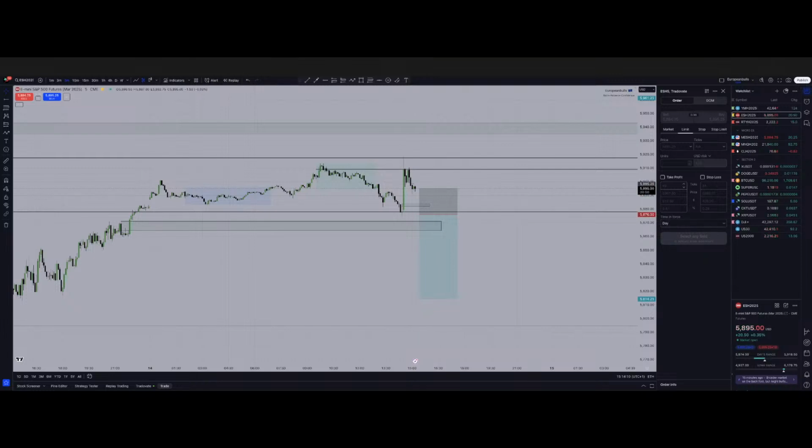Because we have the imbalance, we have to be careful. Look, in 5 minutes the price has not taken this level. Look, the structure has not broken yet on SPX.